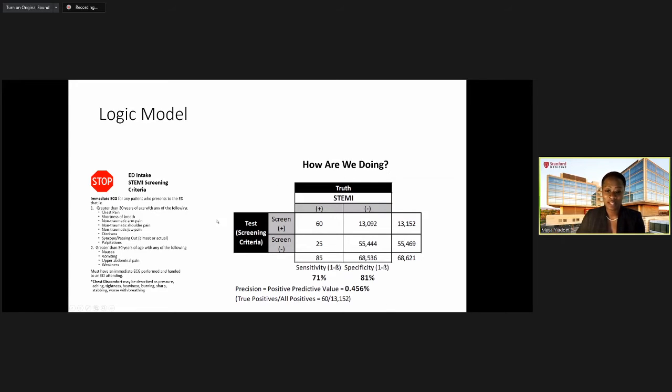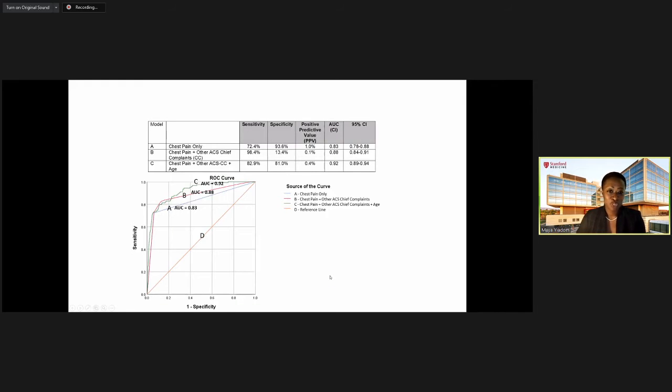But when we looked at performance, we found that when we looked at folks who had STEMI, and we actually looked at those who screened to get their early EKGs on time, our sensitivity for capturing them for an early EKG was only 71%. So if you're trying to convince an ED that uses, say, chest pain only, that doing more is better, that modeling to create more detail is better, you can see here that chest pain alone has an AUC of 0.83, which is pretty good, but not for a life-threatening condition. And that by adding criteria with additional chief complaints and then adding age, our AUC markedly improves. But we're really trying to get it to be here, 100% or 1.0.